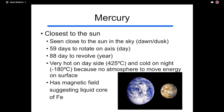Mercury is the planet that is closest to the sun. We don't really see it too often because most of the time it's directly in line with the sun. So the only two times we see Mercury is either right at dawn or right at dusk, because that's where the sun is close but under the horizon and Mercury is there and we see the reflection. Anytime the sun rises, Mercury is lost. Its day is relatively long, its year is relatively short.